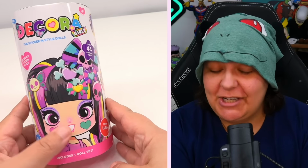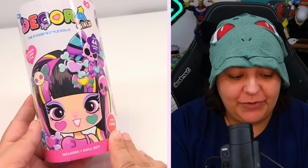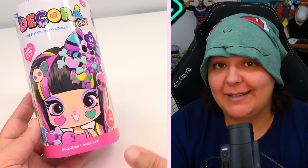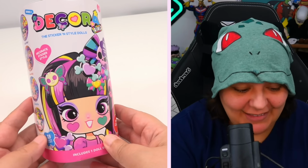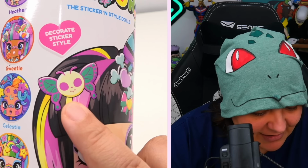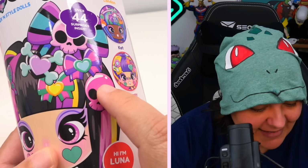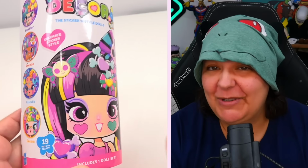The next one we're going to check out, allegedly, her name is Luna. This is going to confirm whether or not the characters at the front are indeed the characters on the inside. And I love this gothy type aesthetic. Look at that. We have moth skull over here. Super cute. We have different kinds of candy skull looks, which I'm really hoping we do get different kinds of stickers. So, let's see what we get inside.